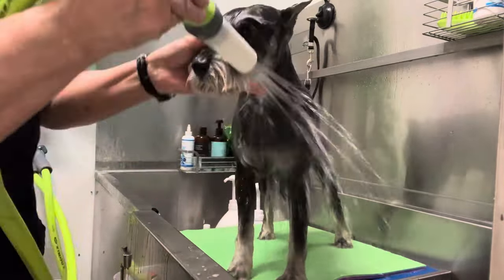Next, I'm going to use a 15 blade on the ears. It's okay. And then from right where the ear folds, I'm going to take it tight, leave it furry up towards the head.